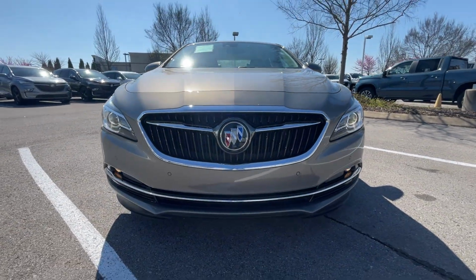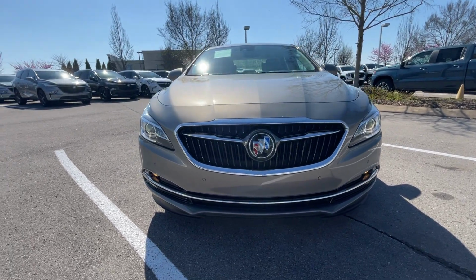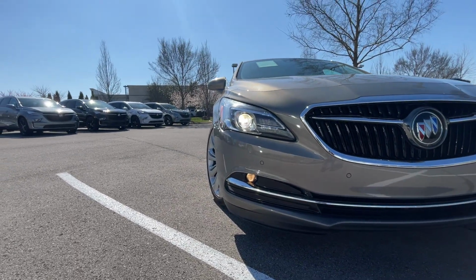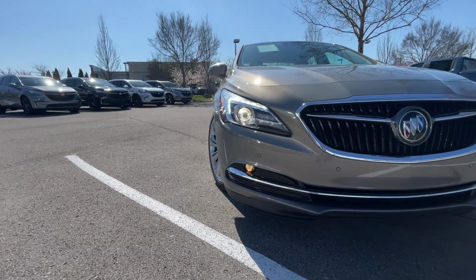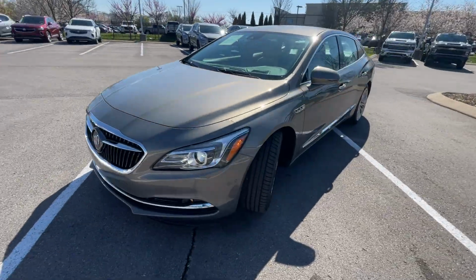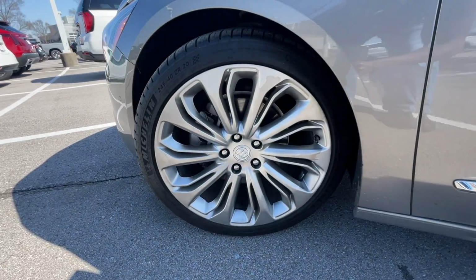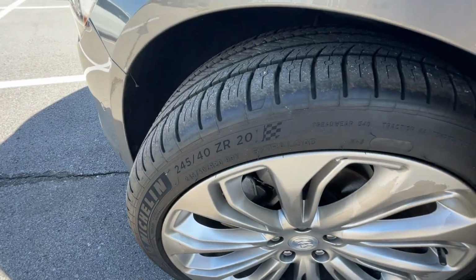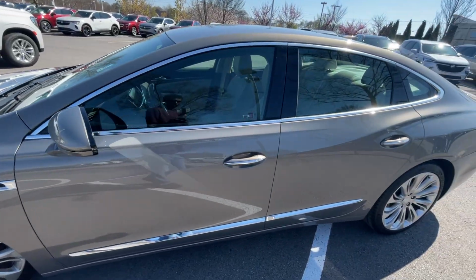But as we come around to the front end here, I've always loved the LaCrosse, just how beautiful they are. This body style in particular, just the front end and the rear end, this front fascia is just phenomenal. HID headlamps, halogen fog lights, LED daytime running lights. Just love everything about this car. And one of my favorite things about these premiums are these 20-inch aluminum wheels. Just a little bit of clear coat coming off there, but nothing that can't be fixed relatively easily.